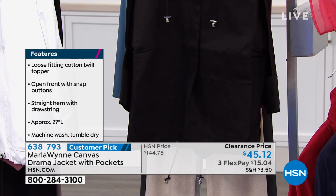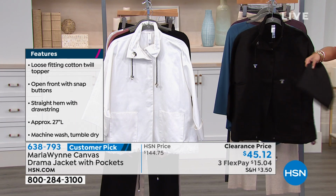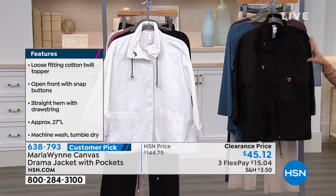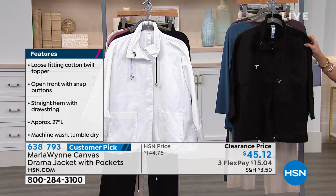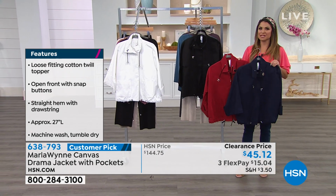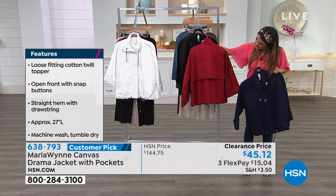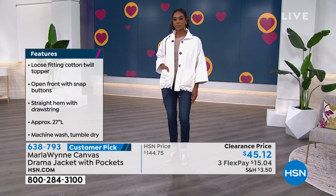Even the snap buttons on this are like fun jewelry, pockets in the front, 3/4 length sleeve. You can let the cuff down or fold it up. This is how you get that perfect spring jacket, even into fall, because it is a cotton canvas, but there's so much fashion happening with this piece, Cynthia. This design is just tremendous, isn't it? I love this piece. It's a perfect transition jacket.